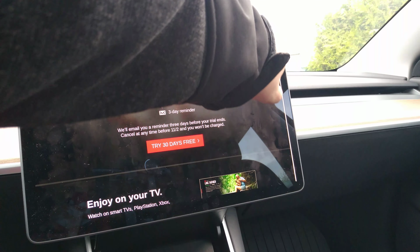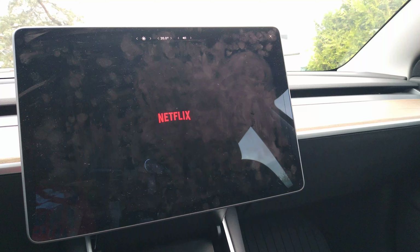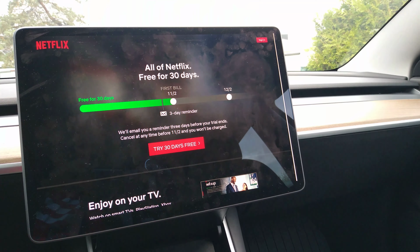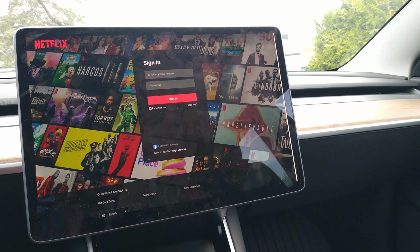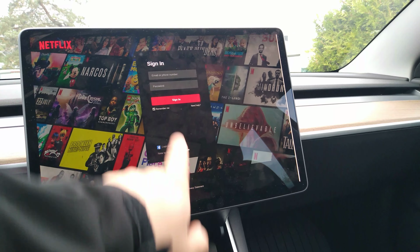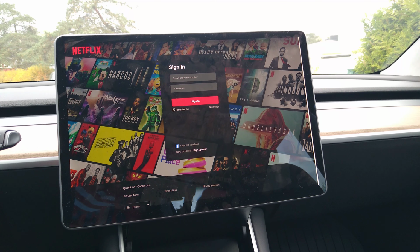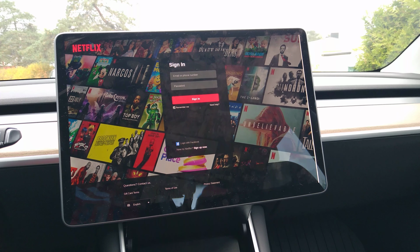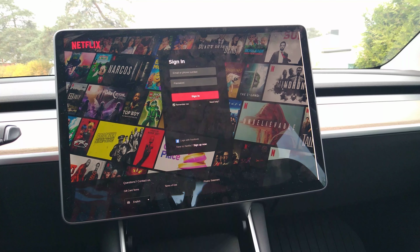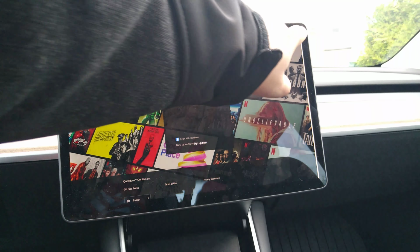Oh yeah, here. Let's see. Stop. Sign in. Are you joking? This is actually possible. Okay. So, Mr. Elon Musk decided that we, the poor Tesla guys, are also entitled to Netflix in the car, Tesla Theater. That is very, very nice. Thank you.